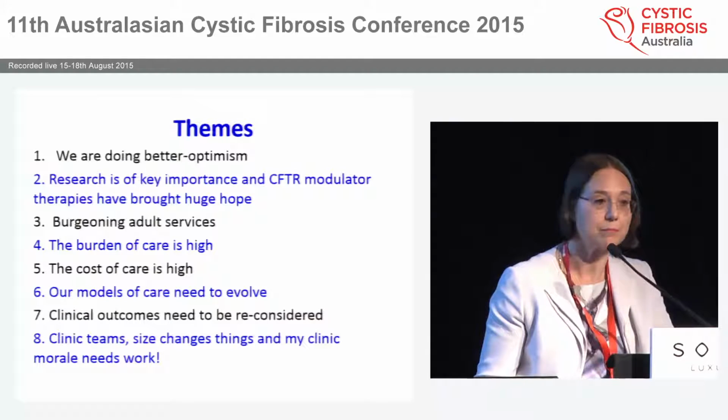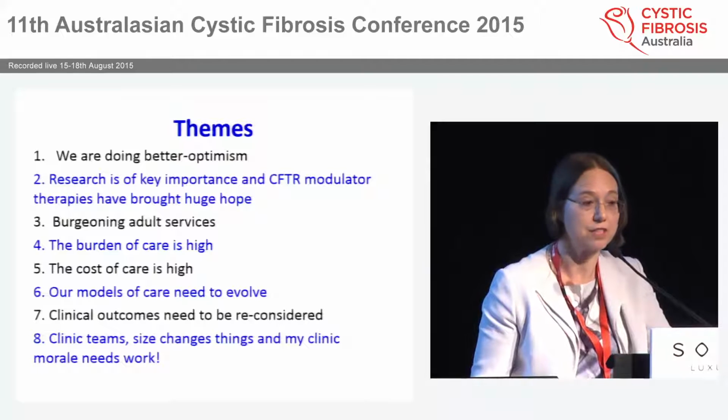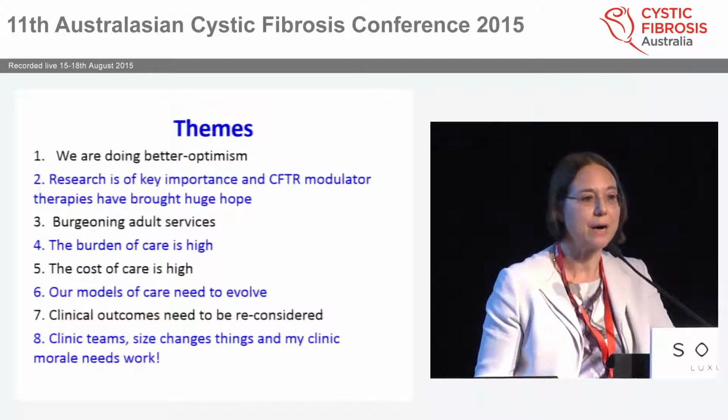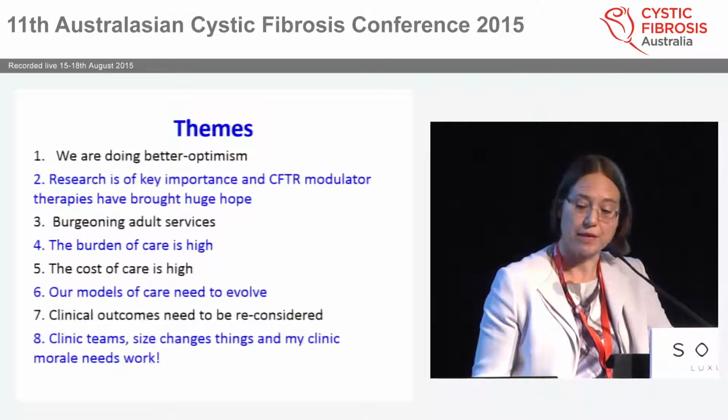We're doing better, optimism. Research is of key importance in Australia, and the CFTR modulator therapies have obviously brought huge hope. But there are burgeoning adult services, and that's a huge issue across paediatrics as well. The burden of care is high, the cost of care is high, and our models of care may need to evolve. Some clinical outcomes that we use may also need to be reconsidered.